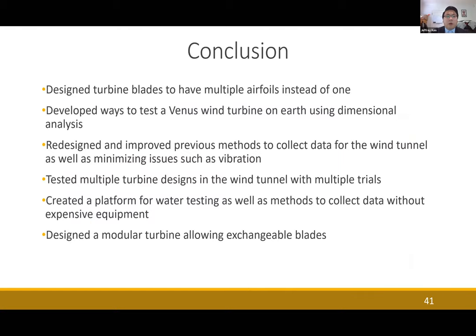So in conclusion, we successfully designed turbine blades with multiple airfoils instead of one. We applied dimensional analysis to match Venus conditions to test our wind turbine on Earth. We improved the methods done by previous years on the wind tunnel for collecting data, and tested multiple designs along with multiple trials to ensure accuracy.